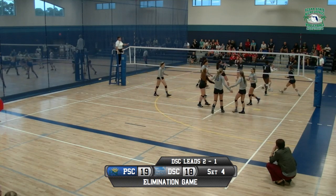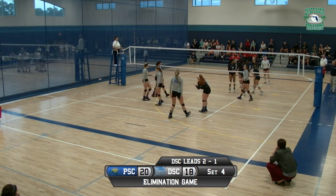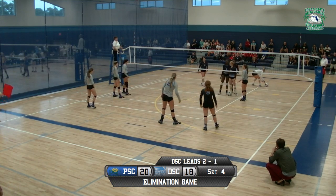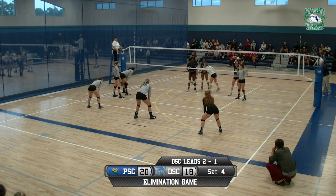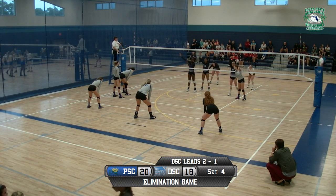That ball is in. Oh, it's called out of bounds. Woo! It's a close ball. Megan Miller wanted that one for Daytona. She tried to block Chantel Williams, and it's just out of bounds. So Pensacola up 20-18. Piatnik back to serve.